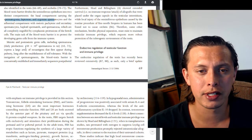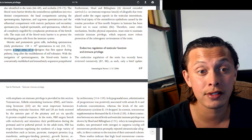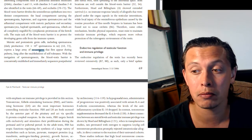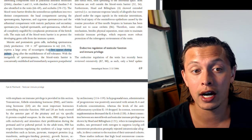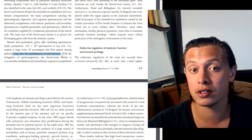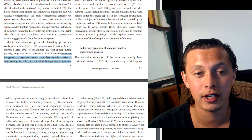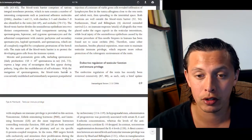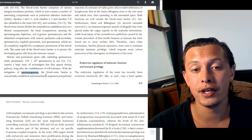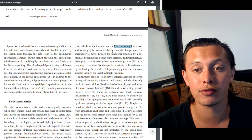Meiotic and postmeiotic germ cells, including the spermatozoa, which are produced at 150 million per day in rats, express a large array of neoantigens, so new antigens. So these are things that your immune system hasn't seen before. Since they are neoantigens that first appear during puberty, which is long after the establishment of self-tolerance, the process by which you kill all of the self-attacking antibodies, with the instigation of spermatogenesis, the blood testis barrier is concurrently established and immediately sequesters post-pubertal germ cells from the immune system. So, with the beginning of the production of mature sperm cells, the blood testis barrier is established in order to prevent the germ cells from being attacked by the immune system.